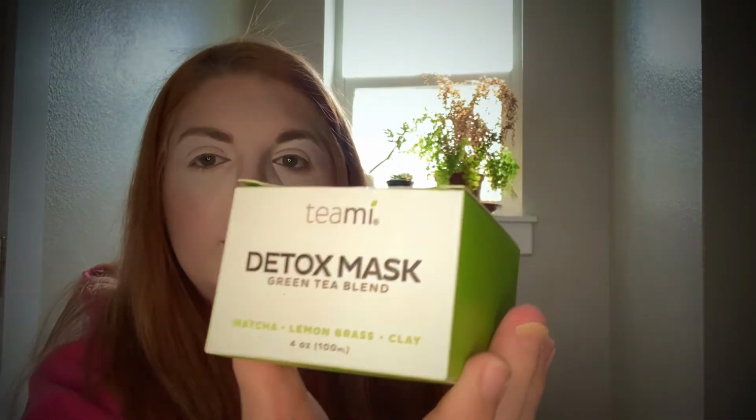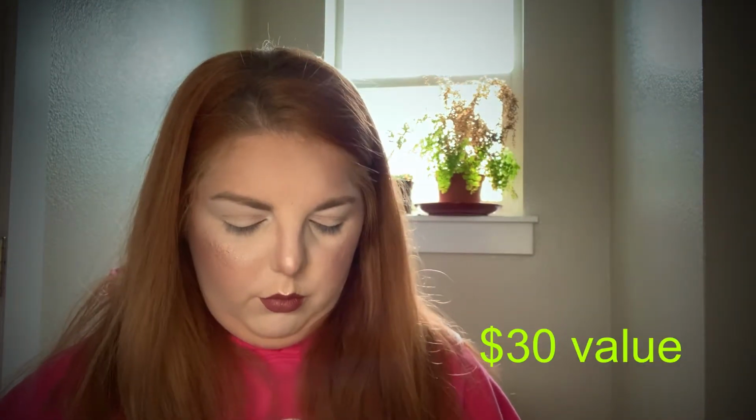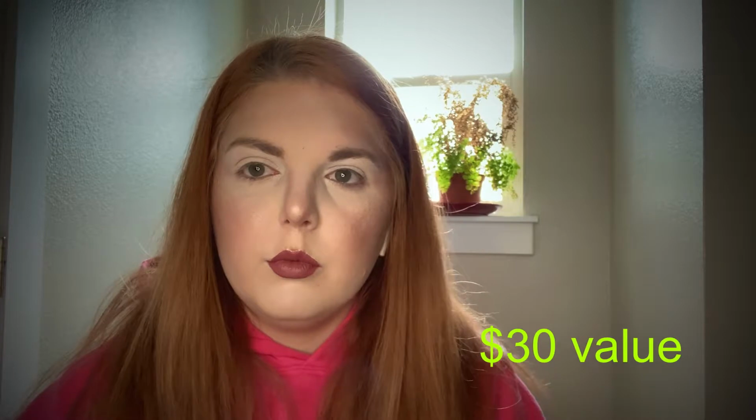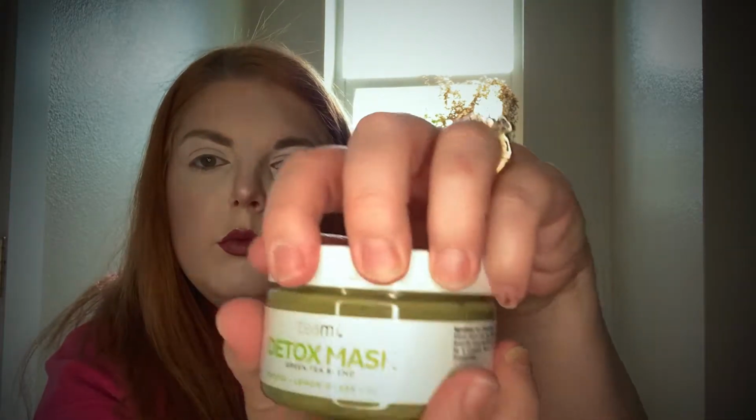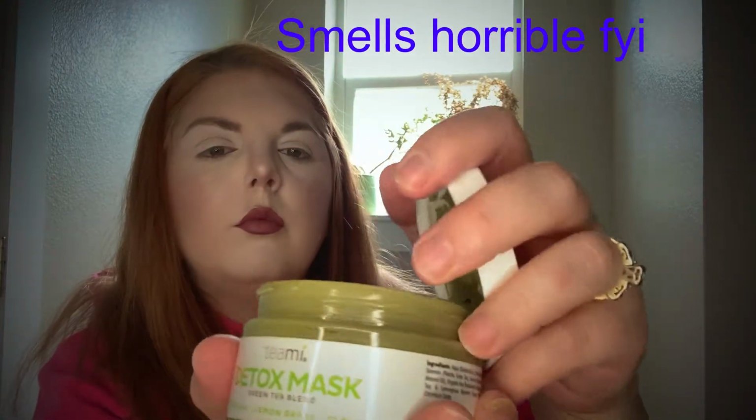And not wow in a good way. We have the Timai Green Tea Detox Mask. It's $30. And this is a mask. It has green tea, lemongrass, and clay in it, and it's supposed to rid pores of impurities while replenishing the skin.